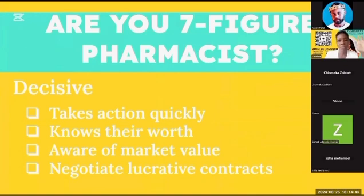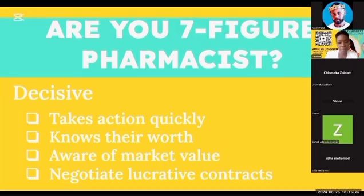So if you want to become a 7-figure, how many of you would love to become a 7-figure pharmacist? Because eventually we all get there. If you make $100,000 per year, how many years will it take you to make $1 million to become a seven-figure income earner? Pop quiz, math time. My math said it will take about 10 years. So if you start making $200,000, how many years will it take you to become a seven-figure pharmacist? 5 years. Awesome. That's correct.